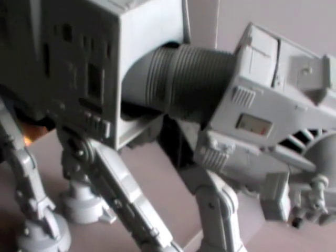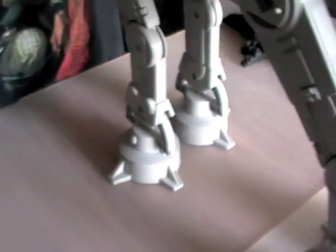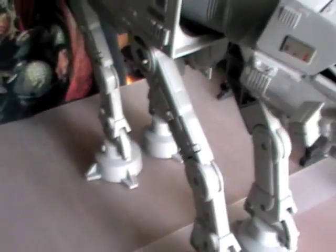Now we have the AT-AT, all-terrain armoured transport. I'm not going to say a lot about this. Let's just let it do its own talking.